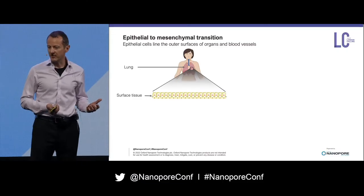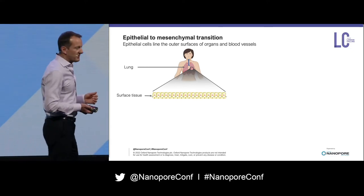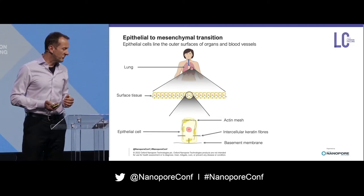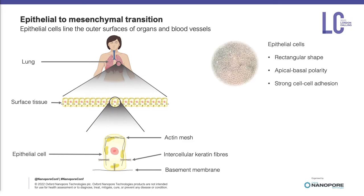Okay, so what are epithelial cells? Well, as this figure shows, it's a thin layer of cells that line the outer surfaces of organs and blood vessels. And so here we're showing a layer of epithelial cells lining the lung. If we can zoom in a little bit further, this is obviously my cartoon of what epithelial cells really look like, but the point is to illustrate some of the defining characteristics of epithelial cells. Here's a picture of some real ones so you can see how accurate the representation is.